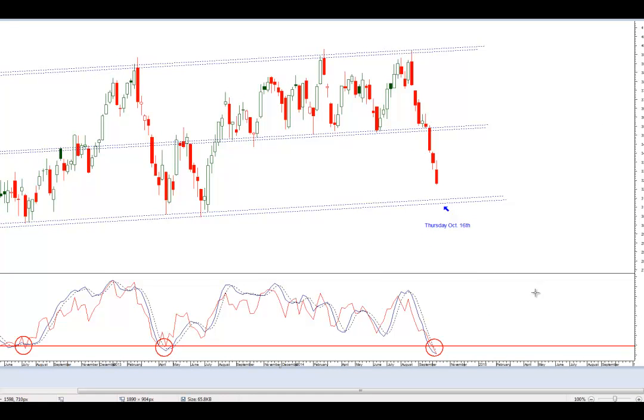And if we now switch to our weekly chart, we will also notice that the RSI is clearly oversold, and in previous occasions when it traded below a reading of 35, it also proved to be a great buying opportunity.